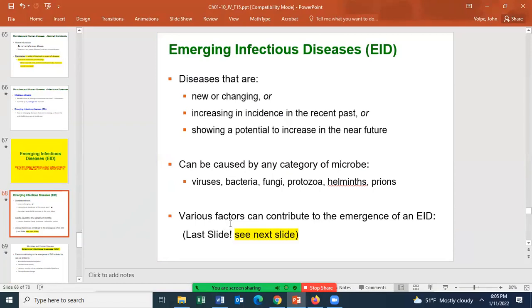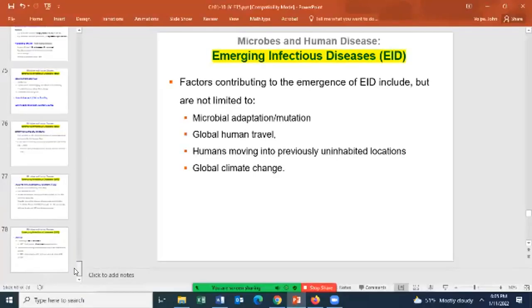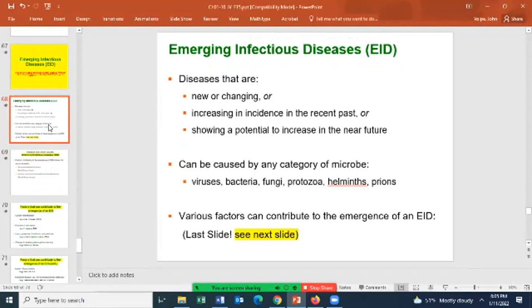And emerging infectious diseases are created by any category of a microorganism, including viruses and prions. There are a number of factors that can contribute to the emergence of an emerging infectious disease. I'm not going to go over them because we're a little behind schedule, and you will not be held responsible for anything in this lesson beyond slide 68. Any questions about any of that?